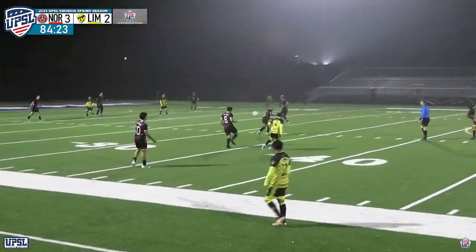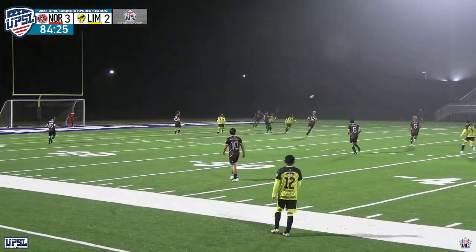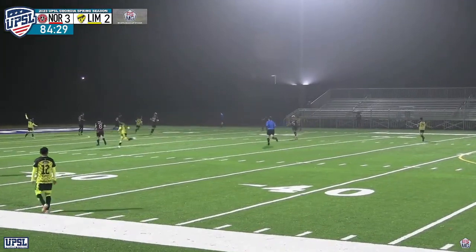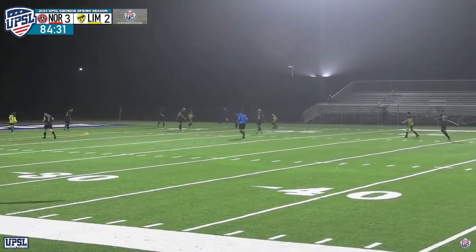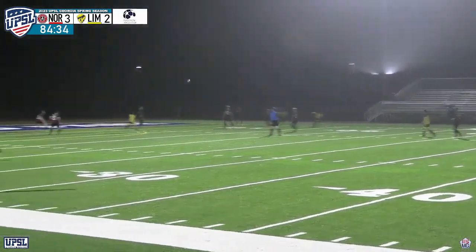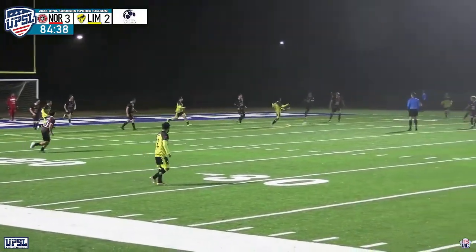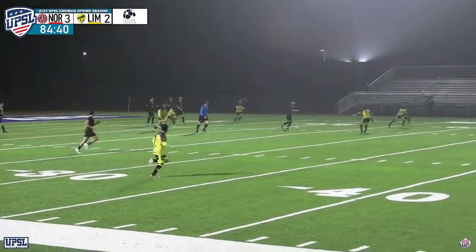Just over 5 minutes left to be played. Ball played to the top. Cleared away. Ramirez can't hold on to it. Now to that right side. Rapido is the call from LGSA. Ball played across. Oh, scissor kick opportunity. Not going to find it.